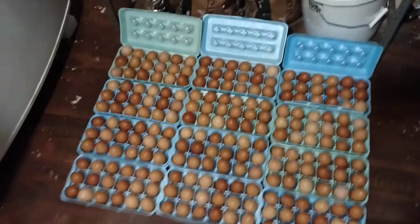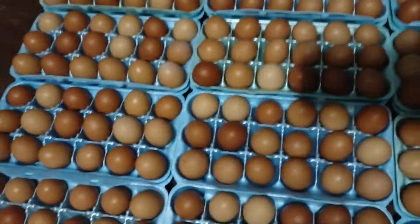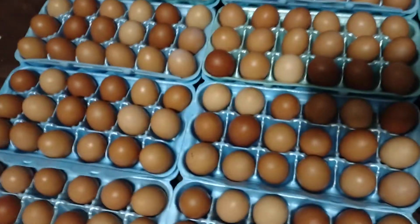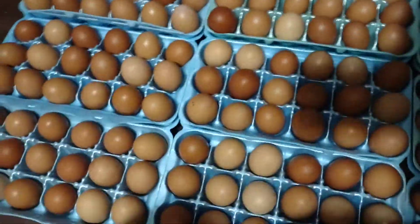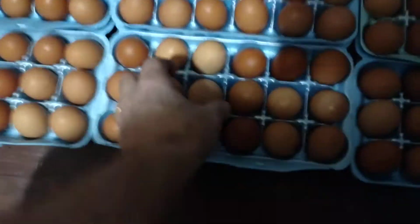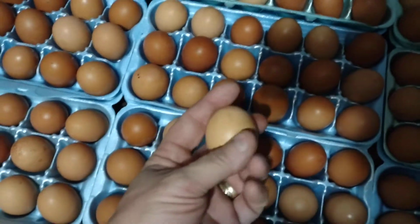Where we live at here, I don't know a whole lot of people, so I don't know who I could give them away to, unless I just go down to the store and open up the back of our vehicle and say free eggs. But these are really nice eggs, and these all come from chickens that Jen hatched.